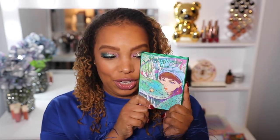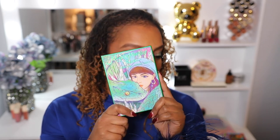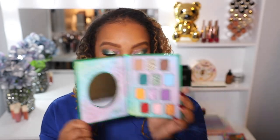Now, let's talk about the little Mighty Monster palette. I really love the packaging, it's really pretty. The holographics on the packaging, you can see that when I move the packaging around. And the color story is just really gorgeous. It's really fun. I love the pop of purple. I love how this matte purple is actually a true purple. It doesn't change its pigmentation once you start blending it out. I think that's pretty much true for all the mattes.